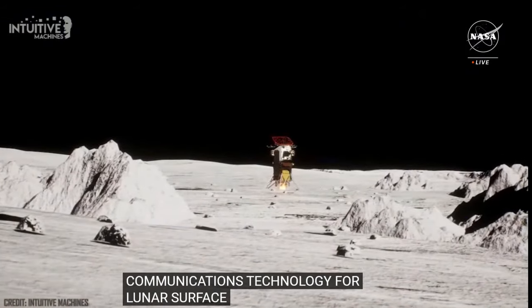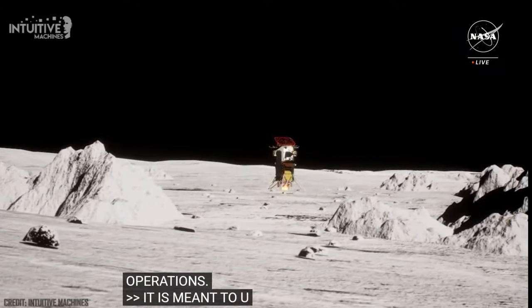Lunar Node 1 is meant to be a demonstration of how we can use various navigation technologies to figure out where you are in and around the moon. I'm holding in my hands the Lunar Node 1 mass simulator.